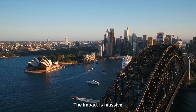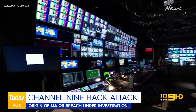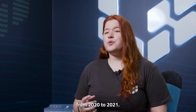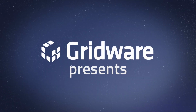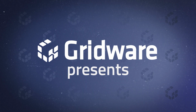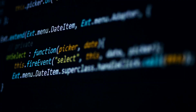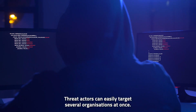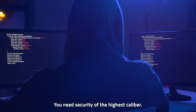The impact is massive. Supply chain attacks have increased by 400% from 2020 to 2021. Threat actors can easily target several organizations at once. You need security of the highest caliber.